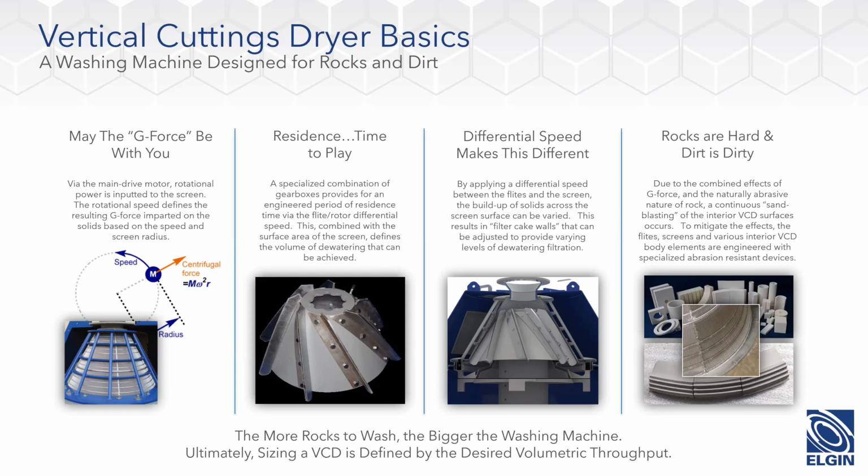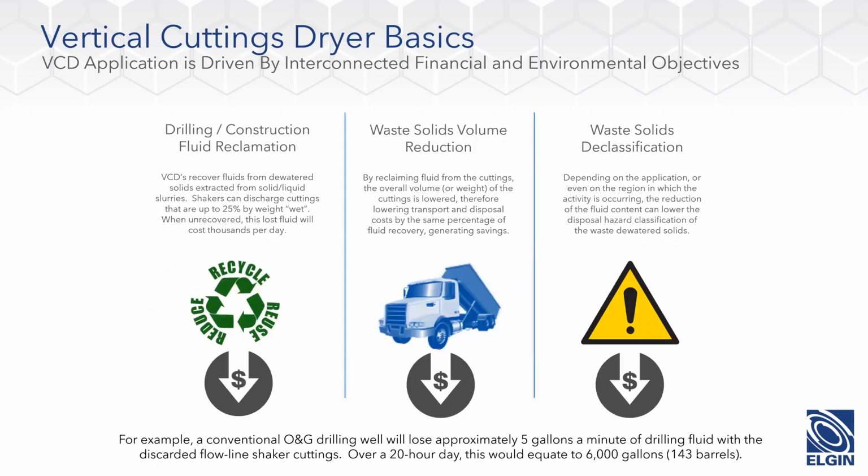So all of that is basically essential to the fundamentals, the basics of a vertical cuttings dryer. However, when we look at the application of vertical cuttings dryers, it really is driven by the interconnected financial and environmental objectives. For many, many years, it was really taken as one or the other. In some cases, people would look at this as, how am I going to end up saving money from the deployment of a vertical cuttings dryer, versus how am I going to reduce my wastes, or how am I going to reduce my spend for drilling fluids? You really have to look at this as a combined effect.